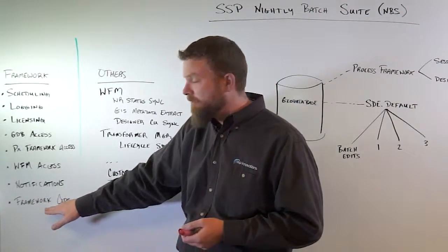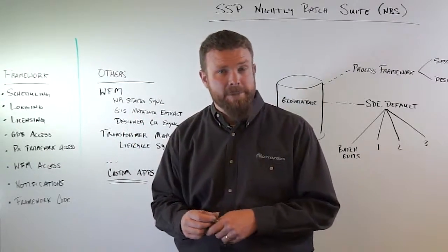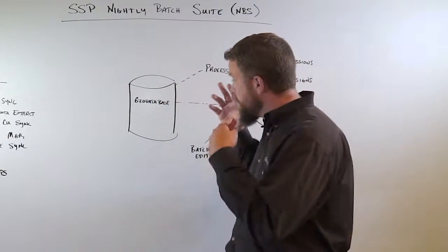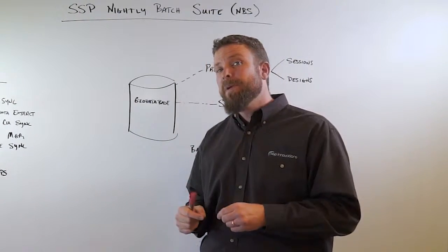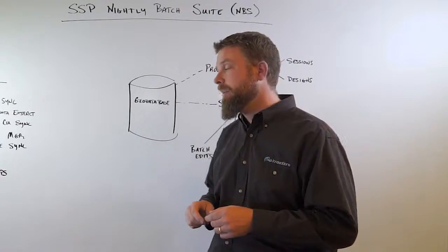So some folks just own the framework as well as some custom applications. Many others, though, own the full suite of product applications. And that's what I'll sort of run you through next. So it's really all about the geodatabase health, the performance, and really giving the geodatabase owner, the manager, whoever that is in your organization, all of the tools and information you need on a daily basis to make educated decisions about the use of the geodatabase.